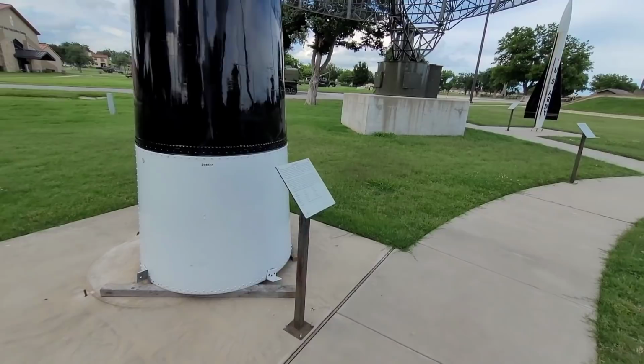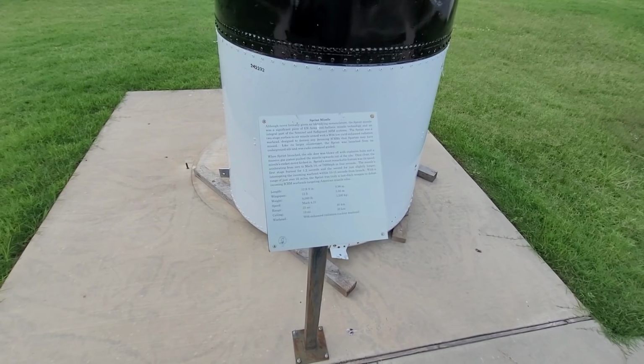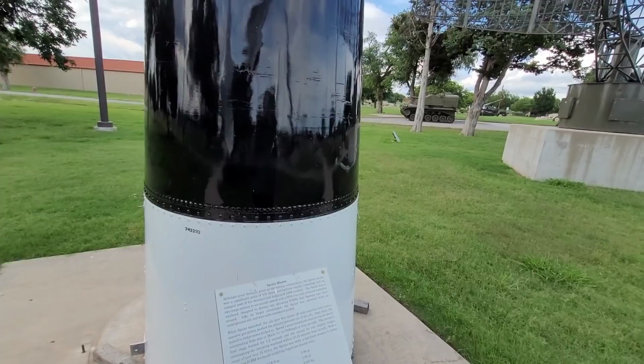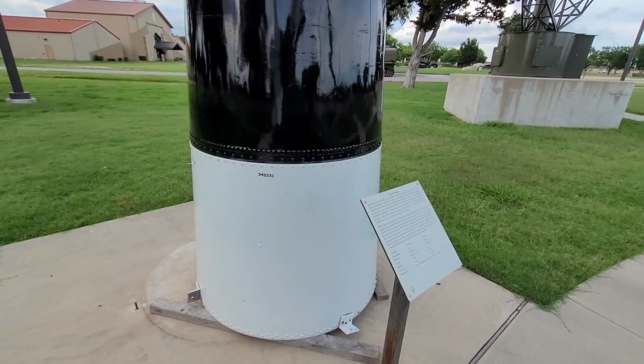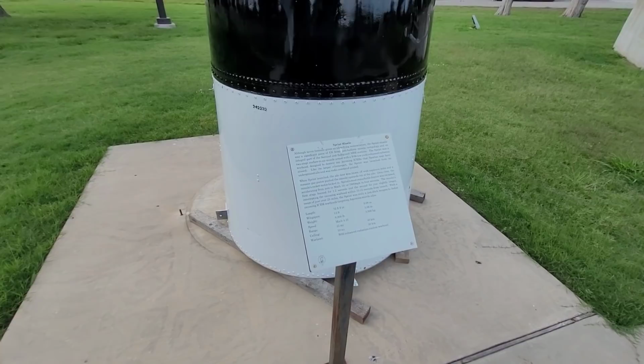The Sprint missile, this one hit Mach 4.31, Jesus. Enhanced radiation nuclear warhead. So this was a nuclear missile. Okay. That's when you get to the top of the food chain right there. Had a ceiling of 19 miles and a range of 25 miles. Huh. So it could go straight up into the atmosphere and then come back down, because with a range of only 25 miles, that's not great.